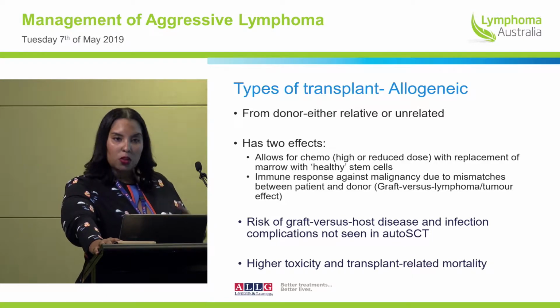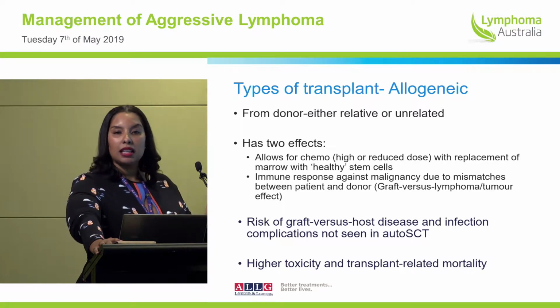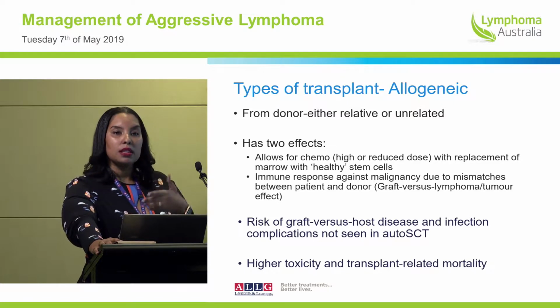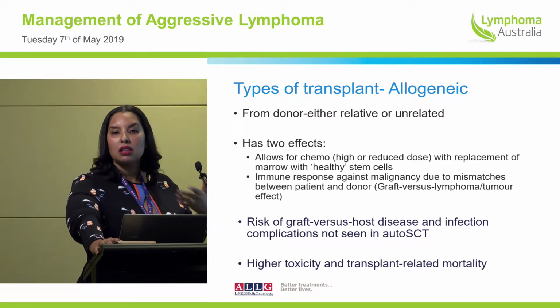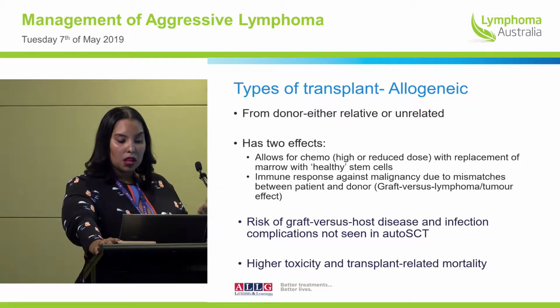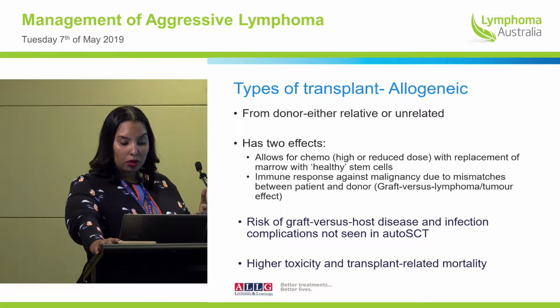But also, those immune cells from the donor will have an effect against your lymphoma or your cancer, because you are seen as foreign. These cells are seen as foreign, and that immune system can fight them and try and get rid of them. So this is called the graft versus lymphoma or tumor effect.